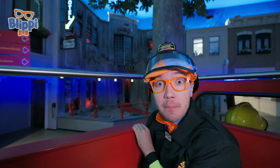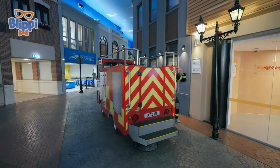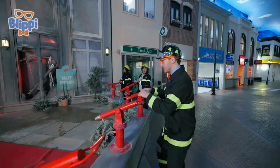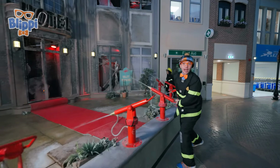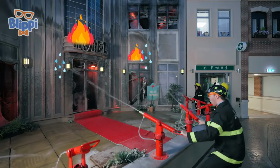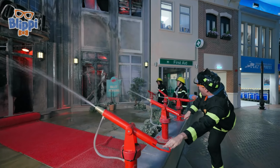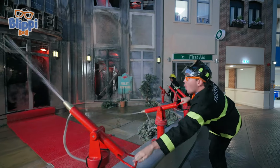It's the Grand Flamingo Hotel. Oh no! We need to put out the fire, come on! Whoa, good thing we have our fire hoses. Here we go! Whoa! We need to put out all the flames! Woo! Oh, look at it go! Whoa! Woo! Not enough water!